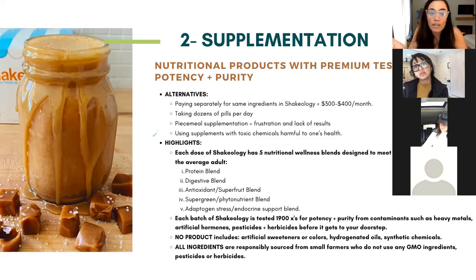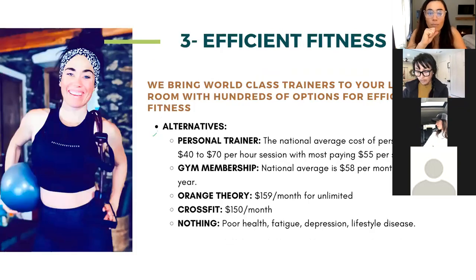You can be as creative as you want, but education will always be your friend in helping establish value of why you really do believe that this will be in alignment with people being the healthiest version of themselves, and why it's different than just a protein powder. Okay, again, I will share the slides with you if you want to look at them more closely.